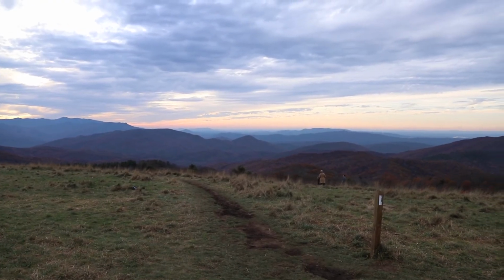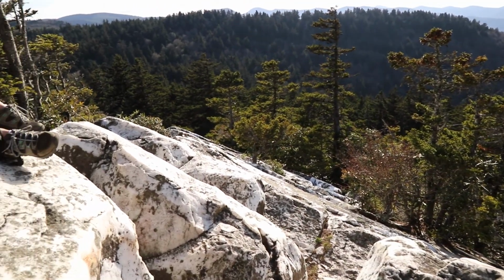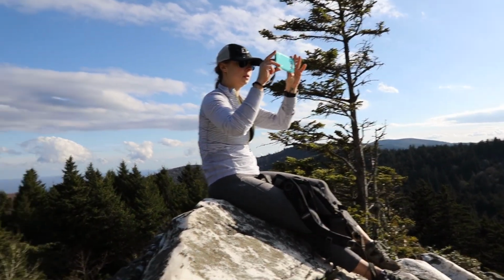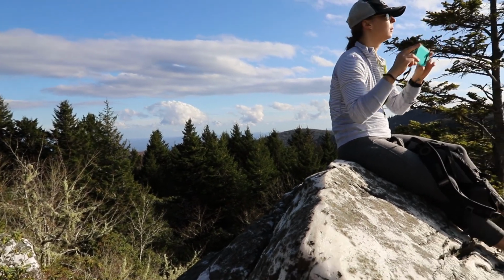Then from there, we headed out to Max Patch to catch sunset. Then the next day, we did the Shining Rock Wilderness hike. This was probably our most ambitious hike. Good amount of elevation gain.